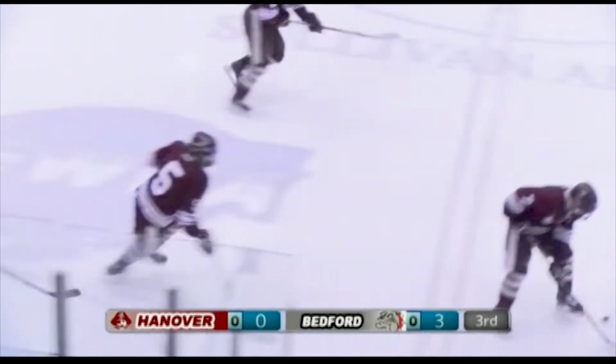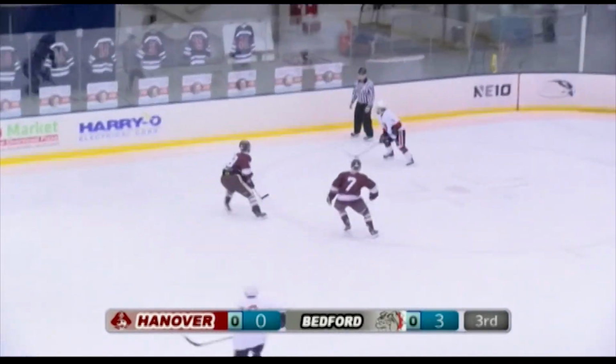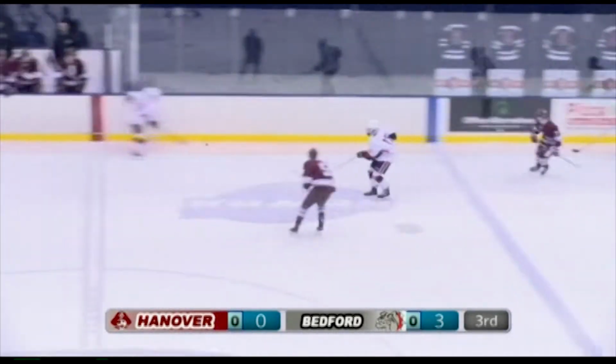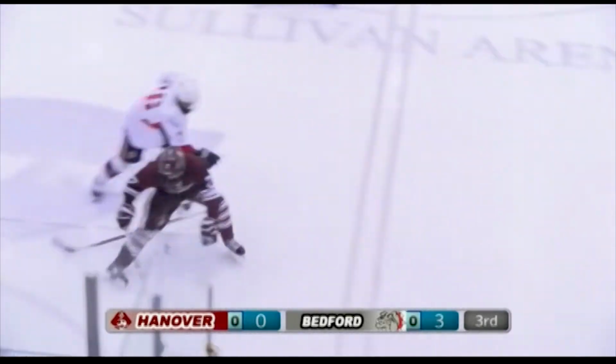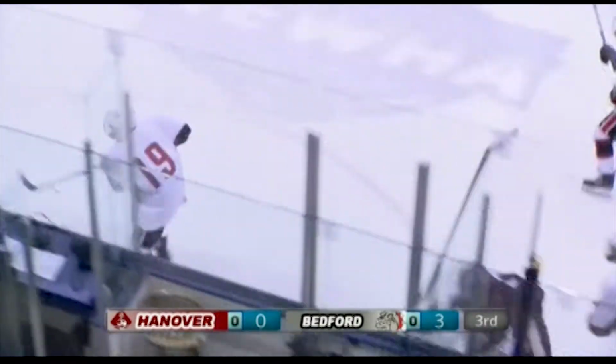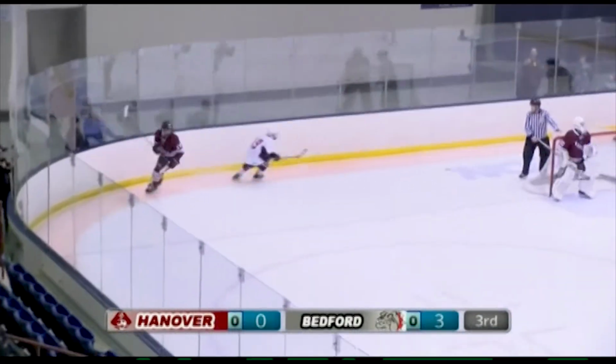but he loses control of it. Now Hanover comes the other way. Pass too far, back to Bedford. In their zone, up the board. This is Scott. It goes off his stick. In the neutral zone, there's a scrum. Owen Roberto takes it and fires it into the Hanover end. Gardner has to chase it down.